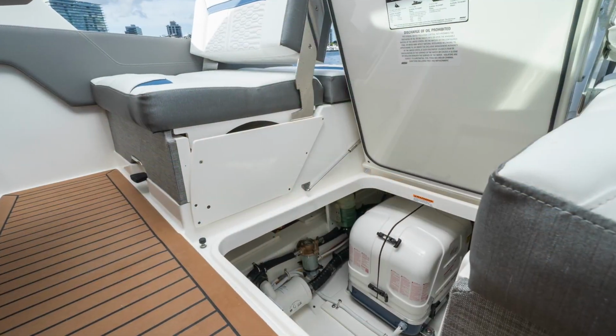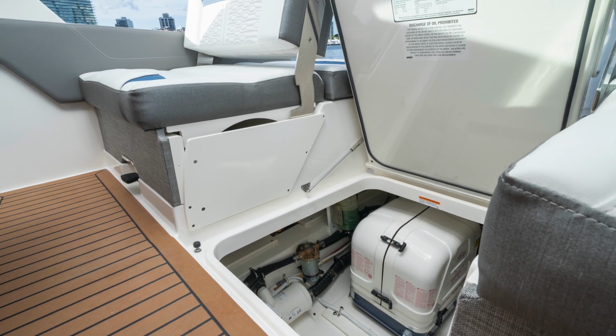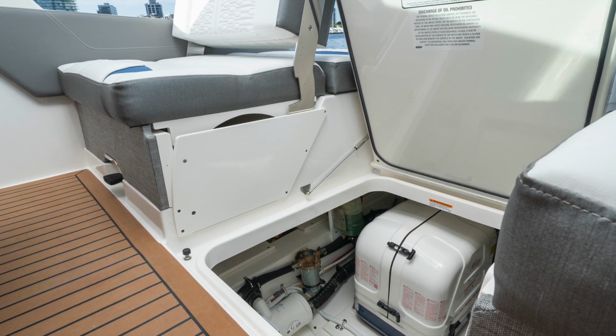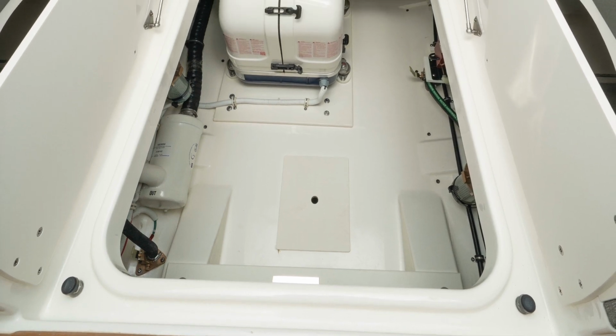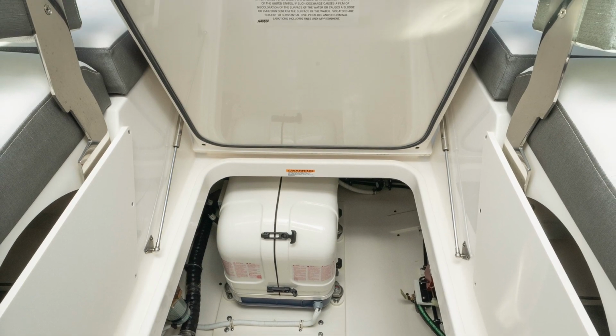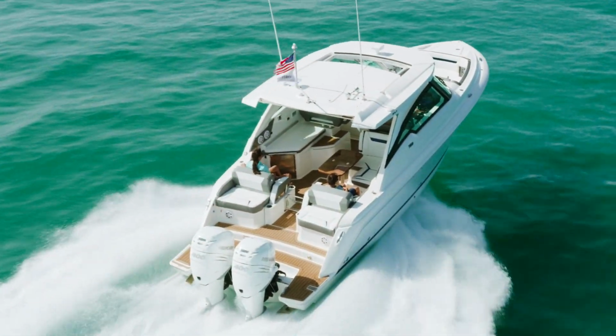Accessed through a single cockpit floor hatch, the machinery compartment reveals space to service major components, filters, and bilge pumps. The optional generator is within easy reach, and the optional Seakeeper SK2 gyro has a mounting location below.